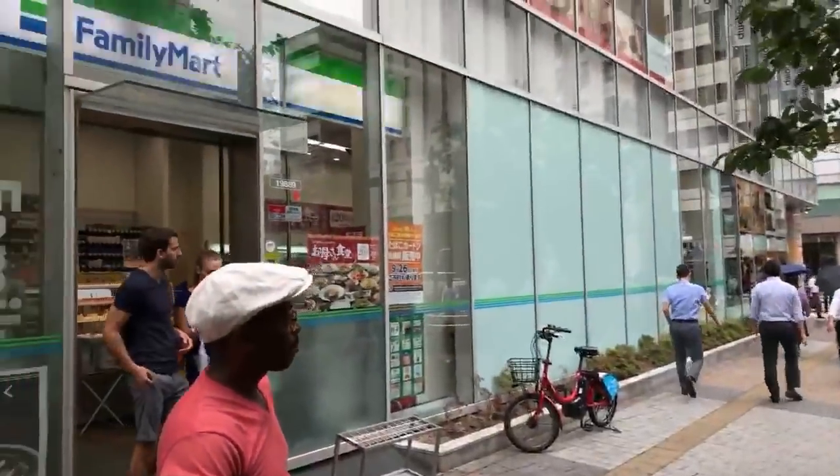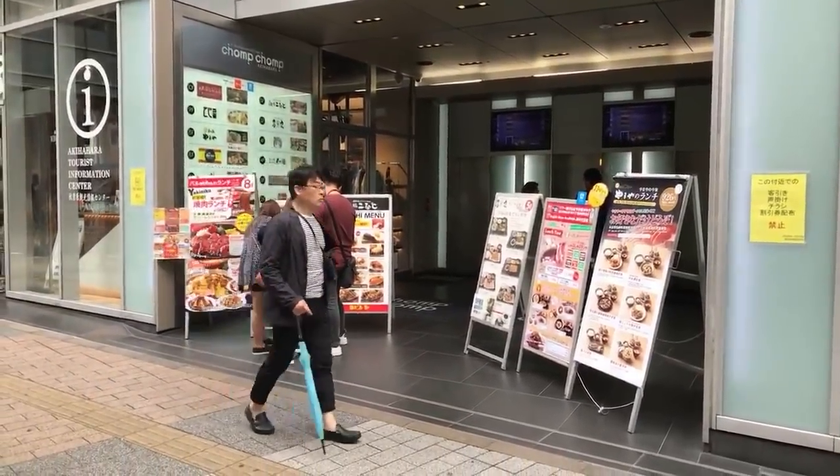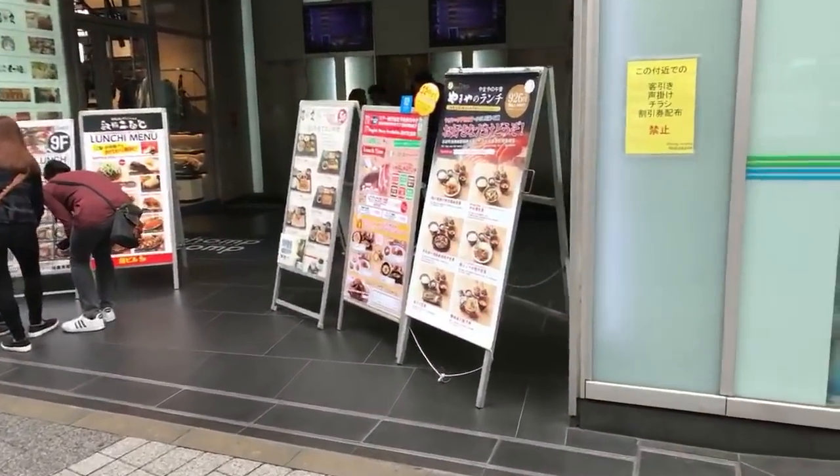If you want to get lunch sets and you don't want to eat where all the otaku are, I recommend this area. In this brand new building, there are tons of lunch sets. You can see these posters out here. Some of them are yakiniku, some of them are teishoku. This one looks really good.